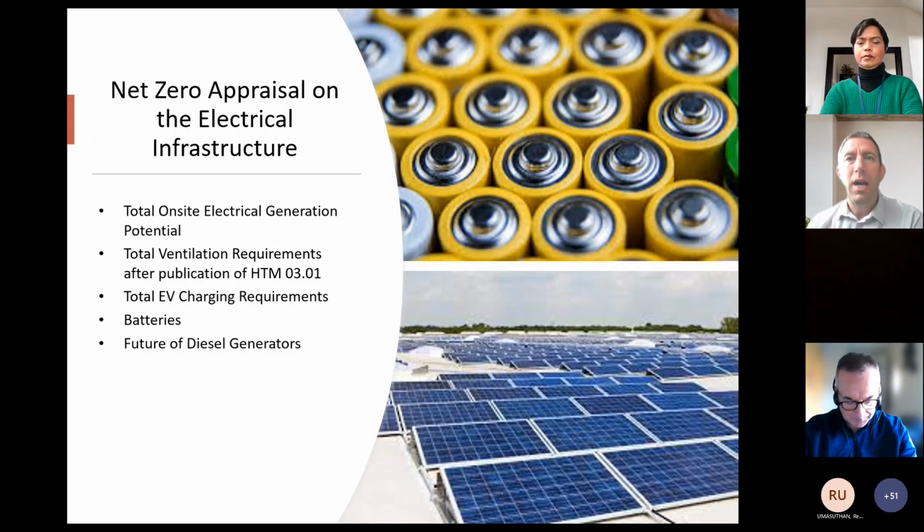So some of the sites probably would never have solar panels on, but to allow you to then do the maximum loading calculations, you need to know and understand what the total maximum amount of solar panels and other forms of renewable generation was on site. We then factored in ventilation.